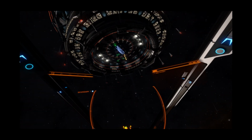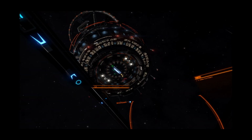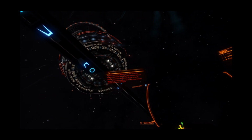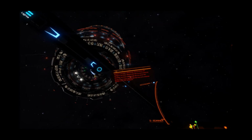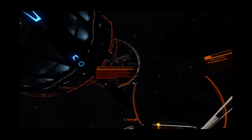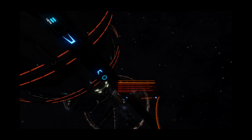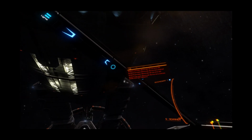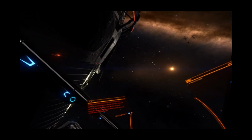This headset does not. This headset feels good. It feels like it was made well further down the timeline of VR. There's no screen door effect whatsoever. It's incredibly high visual acuity on it.